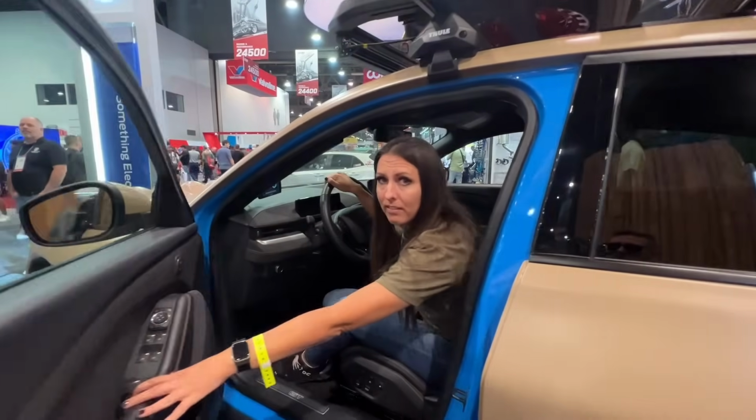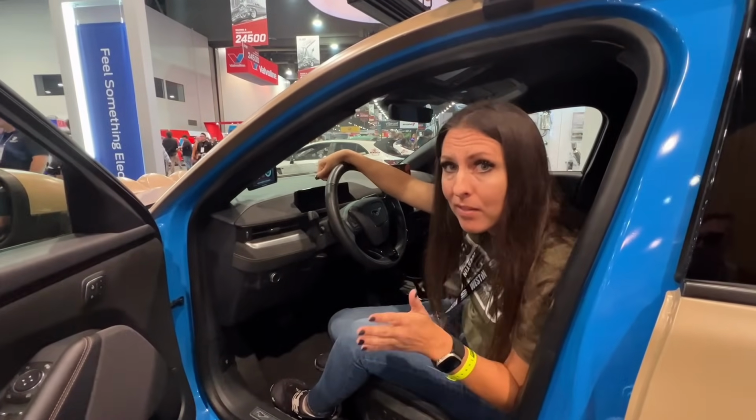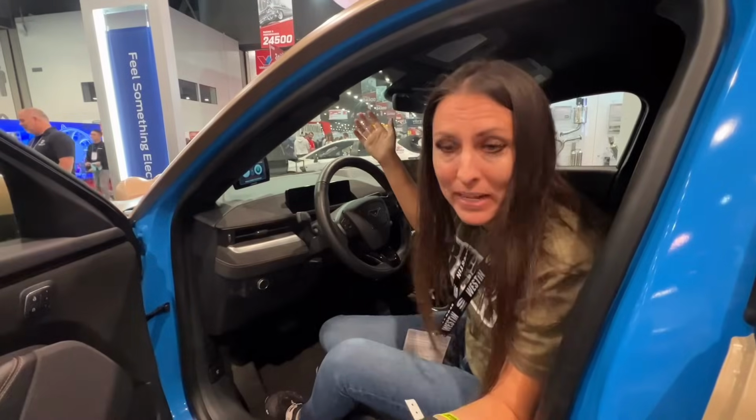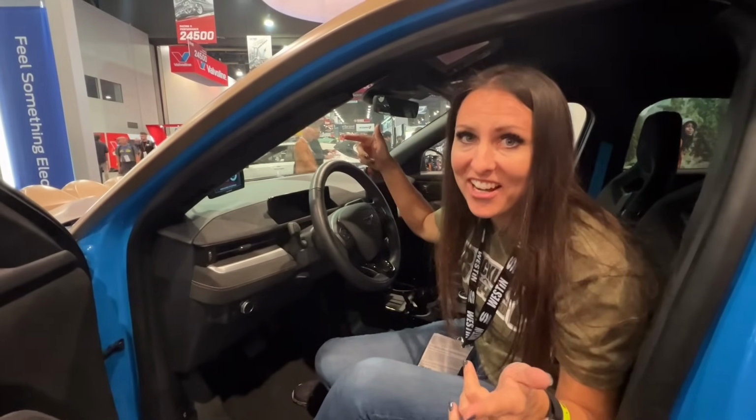I keep wondering and waiting for that announcement that there's a Bronco EV or hybrid coming. It's not happening today. I keep trying to find out. No answers. But I am in this awesome Mach-E rally car, and it's freaking cool, so let's check it out.